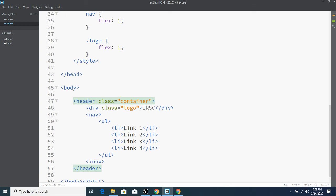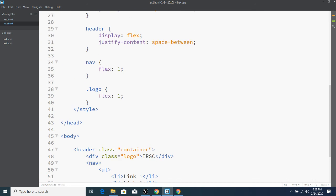So we said, I want the logo and the nav. I want them to take up as much space as they can. And here's the ratio. And I'm basically saying they're going to be even. Now, I could have changed this. I could have said, okay, have the logo take up more. And we get something like that. That actually might be more appropriate. Let's actually go ahead and change that. I like that a little bit better.